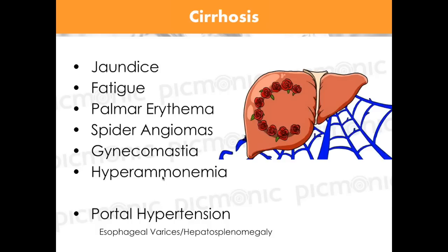because it has become this hard mass. Because the liver isn't working, and the liver is very responsible for breaking down urea and metabolizing ammonia so we can get rid of it, we end up with this hepatic encephalopathy. The important thing to memorize is, yes, we have Picmonics for all these, that excess estrogen causes palmar erythema, spider angiomas, and gynecomastia. Those are all important because of the breakdown of estrogen.